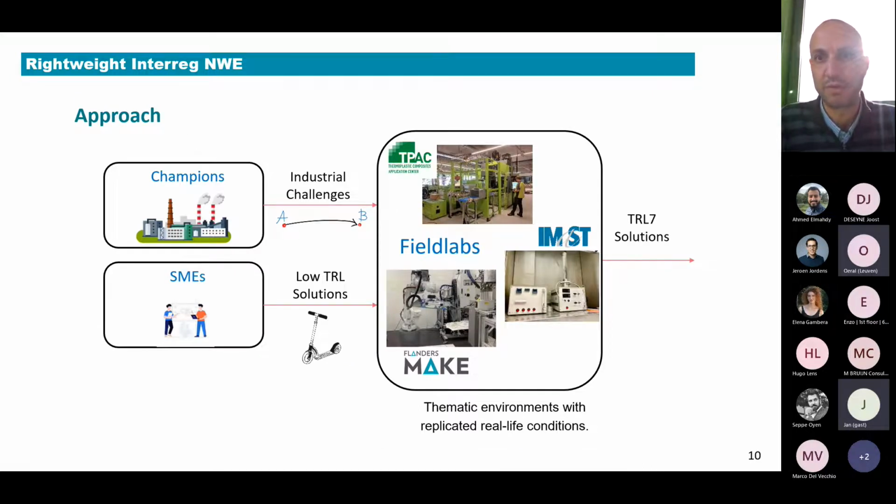In general, in this project, we have two kinds of participants. We have on one side champions that are big companies that define existing challenges that are blocking them to provide lightweight solutions. And on the other side, we have SMEs that bring new solutions to those challenges. In general, the SMEs that are joining this project are bringing low TRL solutions, and the goal of the project here is to help them through our thematic environments and our labs to develop their solutions to a higher level. So ideally, they will arrive with a low TRL, let's say TRL 4 solution, and they have to achieve at least a TRL 7 solution at the end of the project.